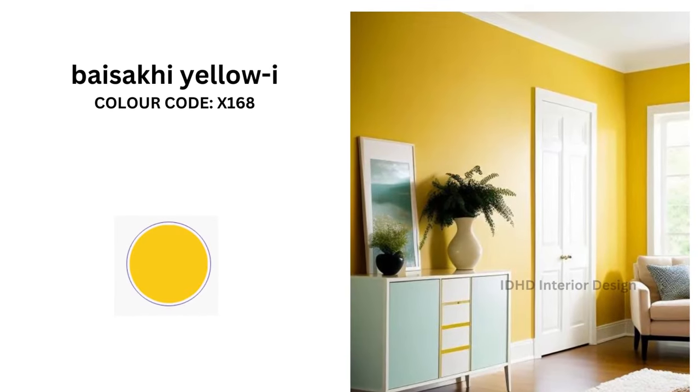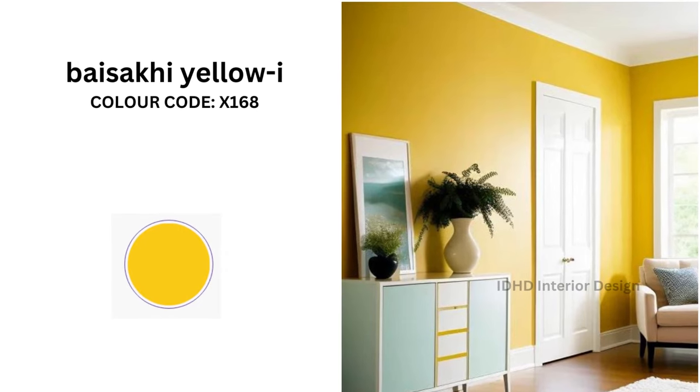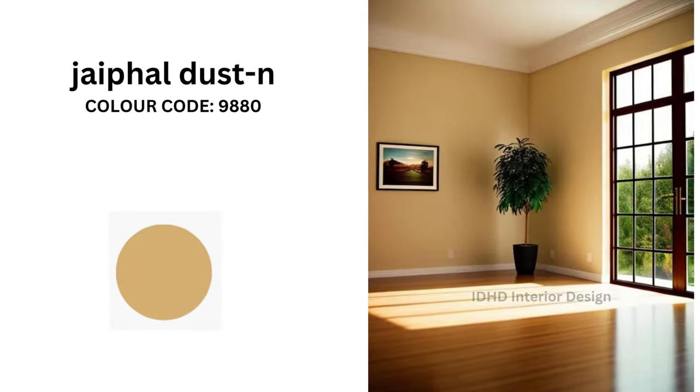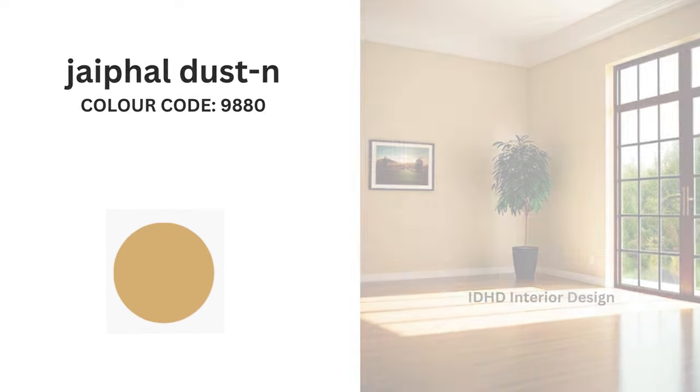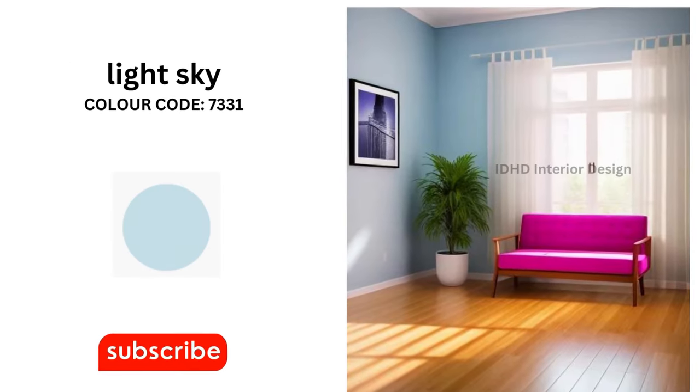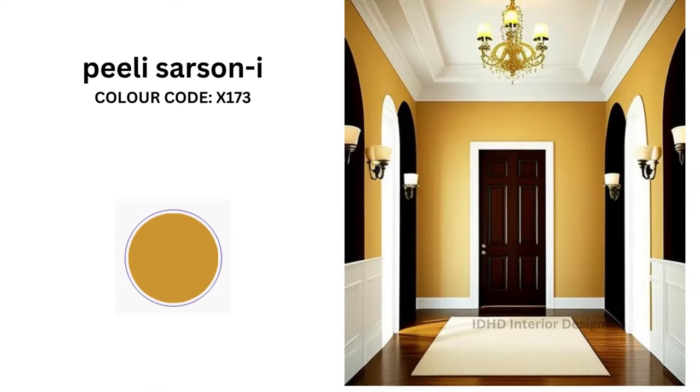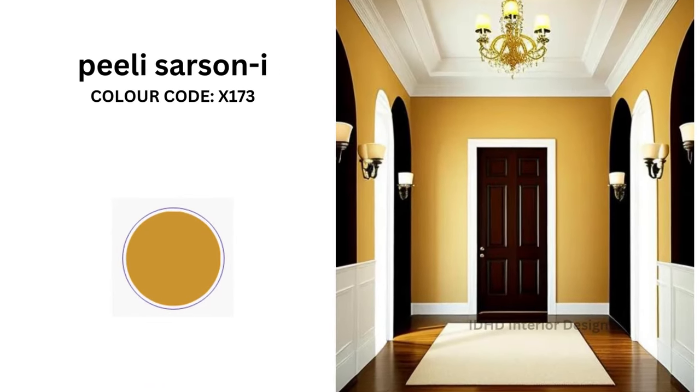Isaki Yellow Eye with color code X168. Jayfall Dust N with color code 9880. White Sky having the color code 7331. PD Sorso I with color code X173.